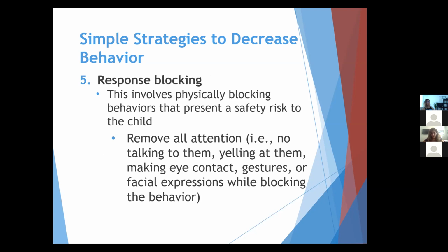And we had to add this one in because we talked about junk behavior and ignoring junk behavior when it doesn't pose a risk. So then Henry and I felt we had to give a strategy of when behaviors do present a risk. What do you do, right? And that's where this last strategy comes in, called response blocking. And just like it sounds, it involves physically blocking behaviors that present a risk.